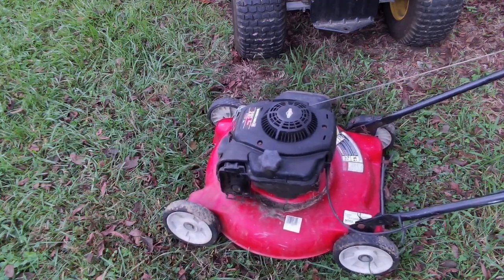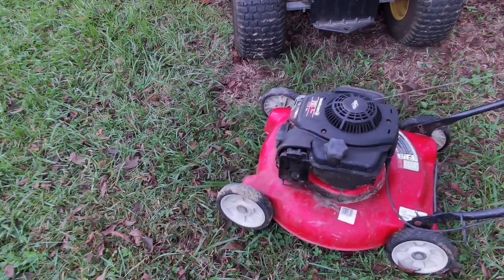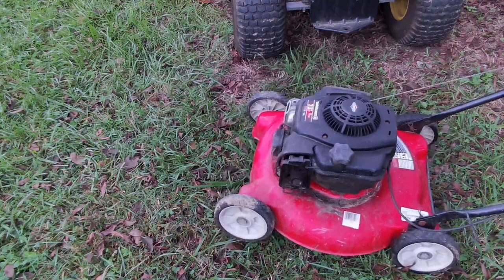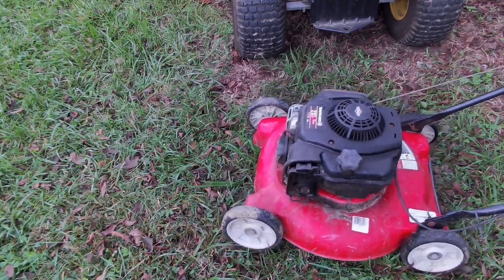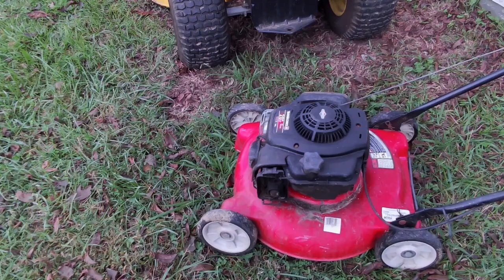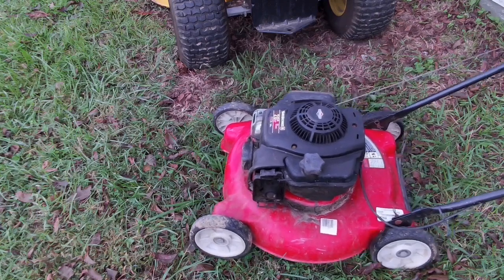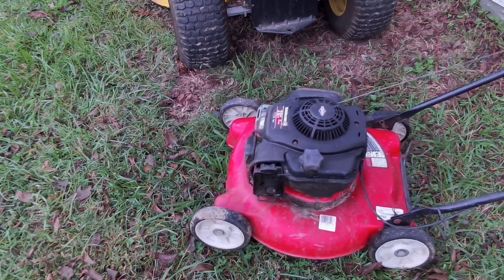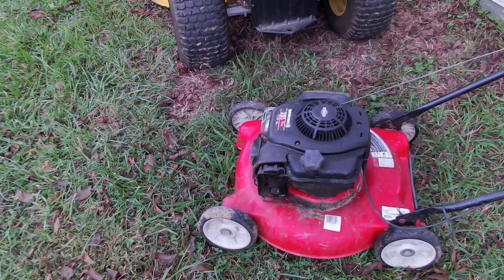Oh man, the engine's not stuck, but she's not happy. Pull start sticking some also. That engine is not good. I'm gonna pull the plug and see if that gives us any clues.